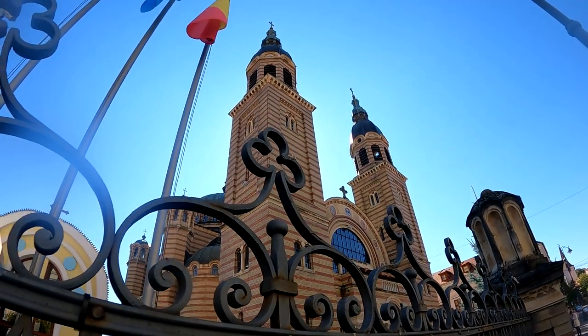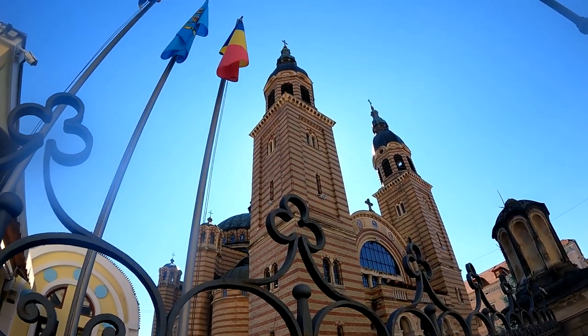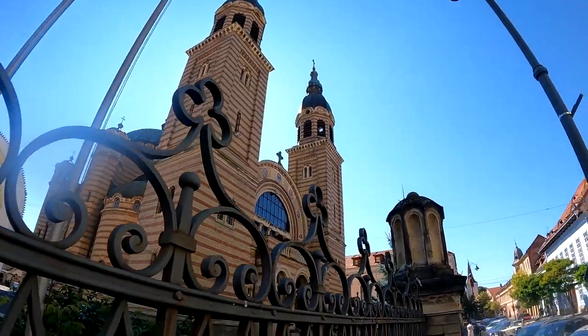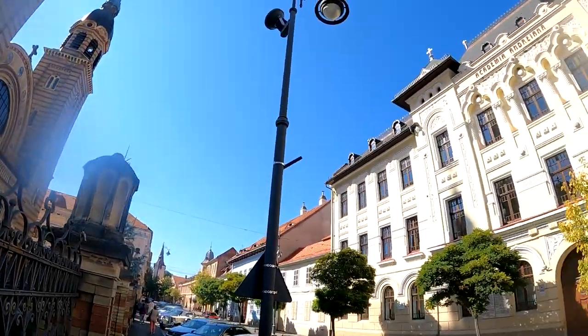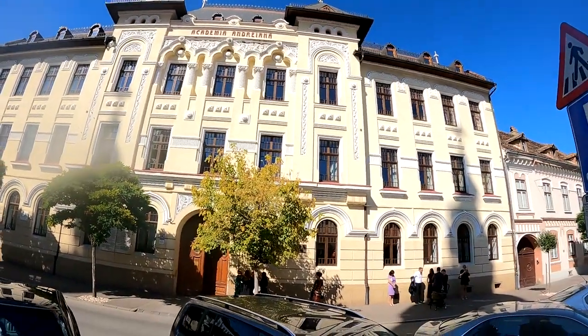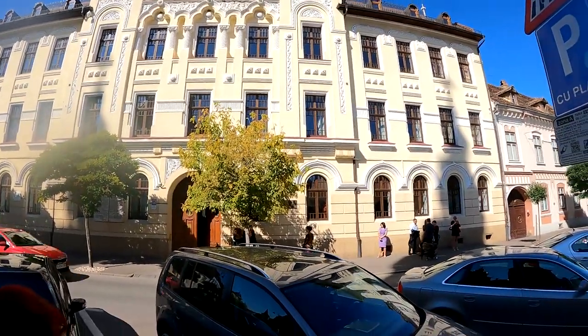This is the Orthodox Church, or one of them. It was built in 1901. And directly across the street from it is the Orthodox School. Both of them historic buildings now, listed on the historic registry.